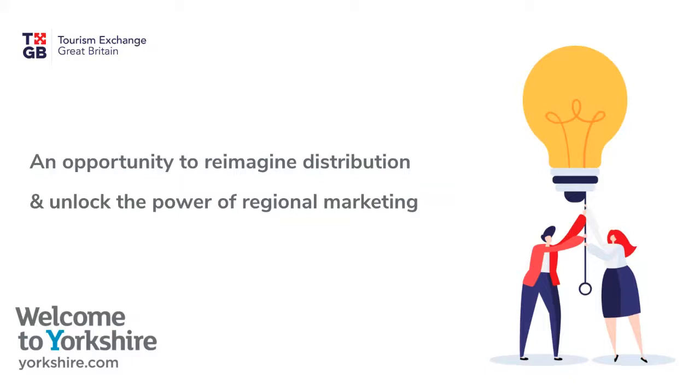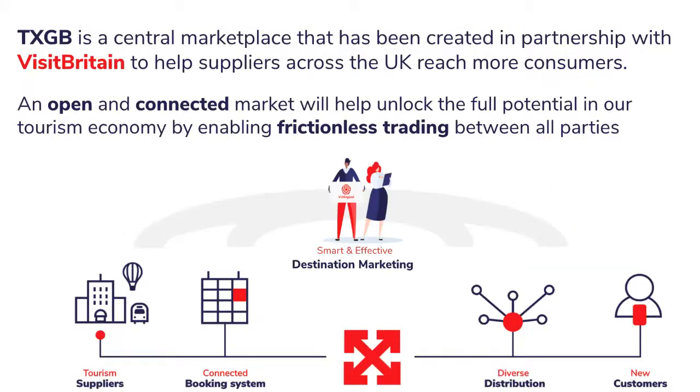So welcome. Txtb is an opportunity to reimagine distribution and unlock the power of regional marketing. We say that because we're looking for Txtb to unlock some of the barriers that exist in the distribution marketplace at the moment, and very specifically, we've been focusing on supporting destination organisations around the country to enable or enhance the bookable opportunities through their websites. Txtb is a central marketplace model, an open and connected platform that sits in the centre of the marketplace, with a view to creating trading between parties without any barriers.